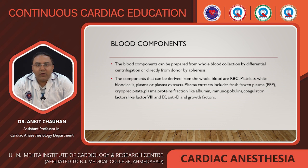Blood components. The blood components can be prepared from whole blood collection by differential centrifugation or directly from the donor by apheresis. For different components, we have different apheresis techniques. The components that can be derived from whole blood are RBC, platelets, WBC, plasma and plasma extracts, which include FFP, cryoprecipitate, plasma protein fractions like albumin, immunoglobulin, coagulation factors like factor 8, 9 and others, and growth factors.